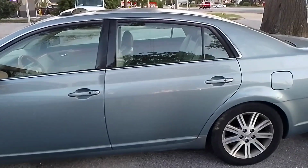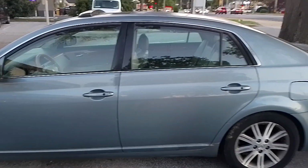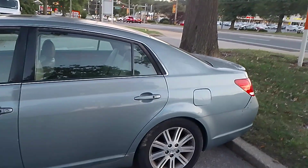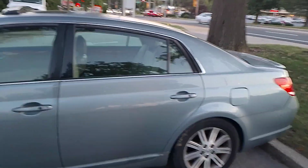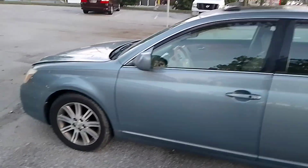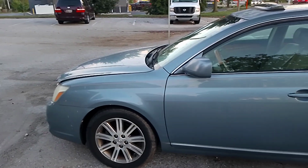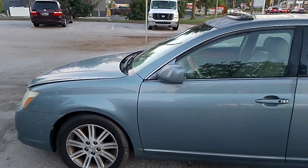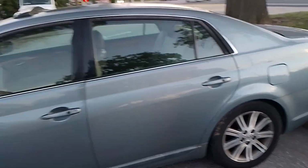Hi everyone. So I'm documenting my odyssey, or rather my journey with the $500 Avalon. Bought sight unseen, knowing that there was work to be done, as the owner had said. But I guess I just wasn't really sure what needed to be done. So I'm thinking that I might have bitten off a little bit more than I can chew with this.